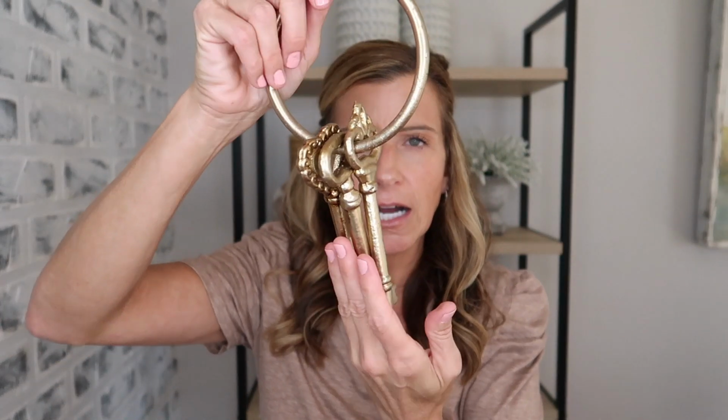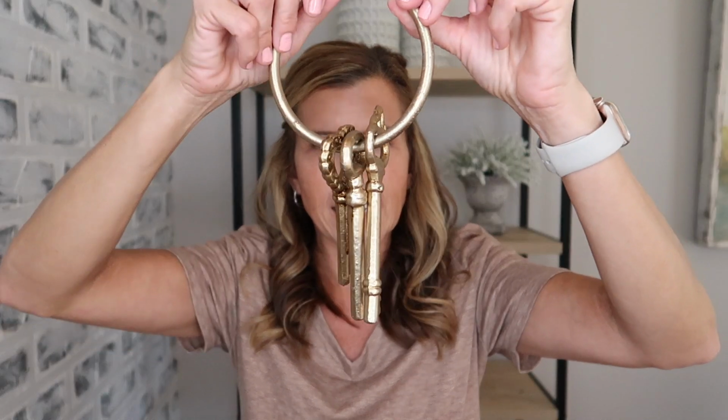I'm not sure if these would be classified as wall decor then. I'm not really sure, but I think that they're just so pretty. And I paid $7.99 for them because it was the only one there. There were no other tags or anything. And I don't think it's a bad price. Like I said, these are very heavy, and I just think they make such a beautiful accent piece to put on a console table or something. So I picked up these.